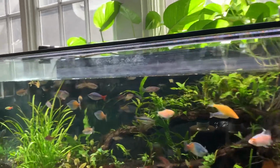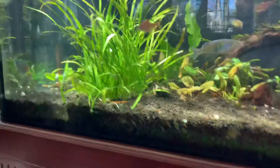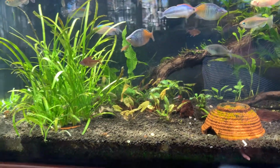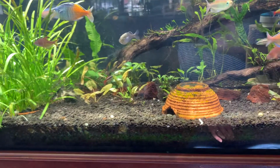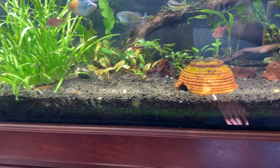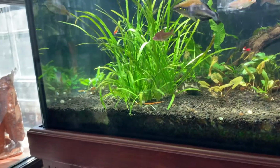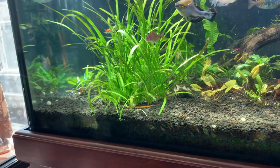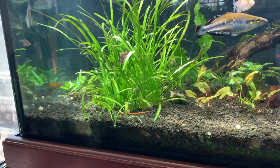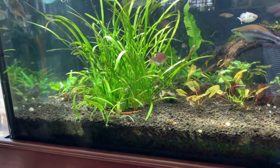All right, another interesting thing in this tank, this is dwarf sag, and I have never been able to grow dwarf sag in Eco-Complete. So originally this tank had just an Eco-Complete base. There's Fluval Stratum on top now, but there's still Eco-Complete underneath it. So I planted this dwarf sag in a flower pot with dirt and Fluval Stratum, and it did great, but it never sent any runners outside the pot. Just this summer, finally, I've got runners coming out of the pot.